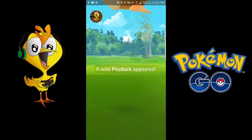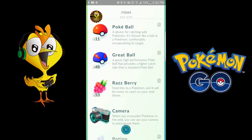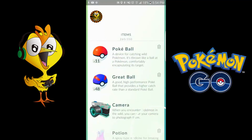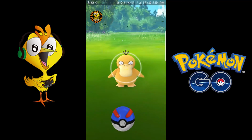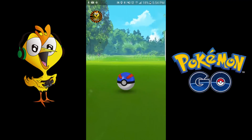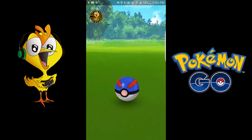Okay, still wanting that high level Psyduck. 433 is the highest Psyduck I've seen, so I'm like, okay, let's use a berry on this guy. Let's use a Great Ball on this guy. Let's use a Curveball on this guy. Let's make sure we get him. I just missed out on the Great Throw there. I think I must have just been on the outside of that circle. But we managed to get him in the first try, so that was good.